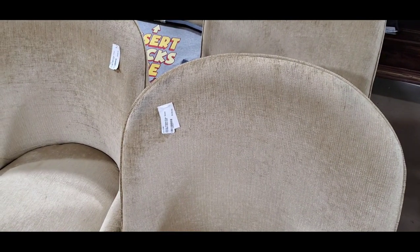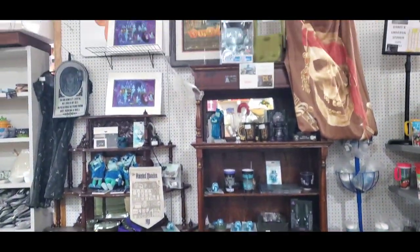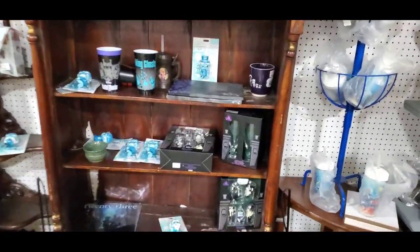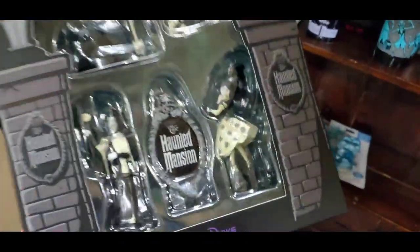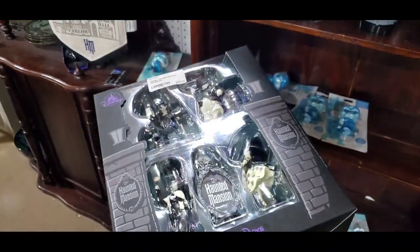We have some Disney Grand Floridian chairs from their suites at $130. But look how cute that they did this section over here. It's all Madame Leota stuff. Haunted Mansion. Oh my goodness. Some of these things are newer. Look at this, $40. I think this was originally $40. Did this go through the outlets? Because I don't remember them going through the outlets.